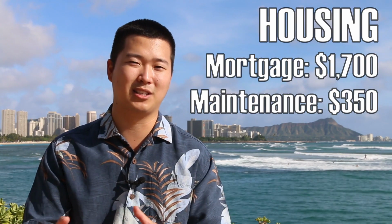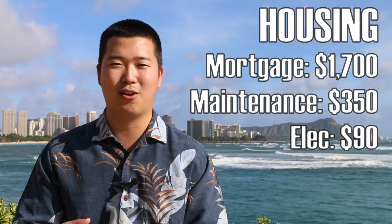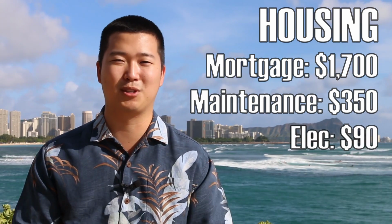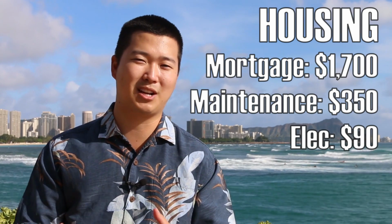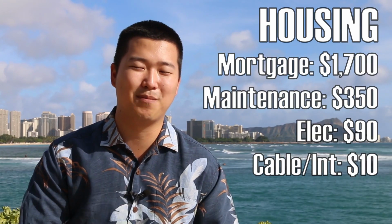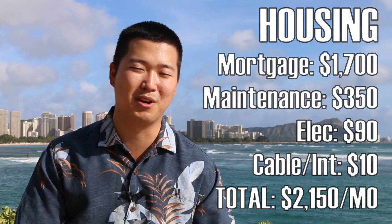And electricity in Hawaii is a little bit more expensive, so I pay $90 a month in electricity for my 480 square foot apartment. The building has a deal with Spectrum, so we get a little bit of a discounted rate on cable and internet, so we pay like $10 a month for that. And parking is free. So luckily at my building, when you bought it, it came with a parking stall. That's not always a given around the area, so it is a nice perk. So in all, totaling everything up, I pay $2,150 per month for just my housing.